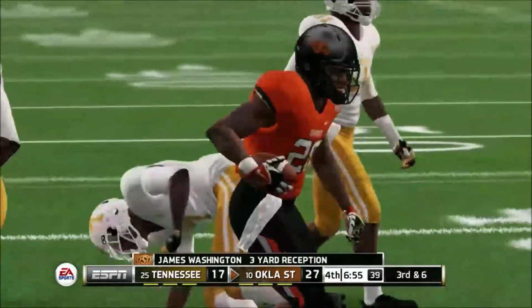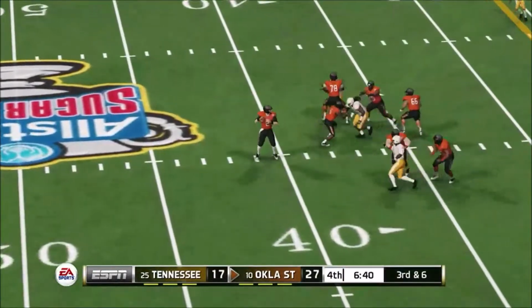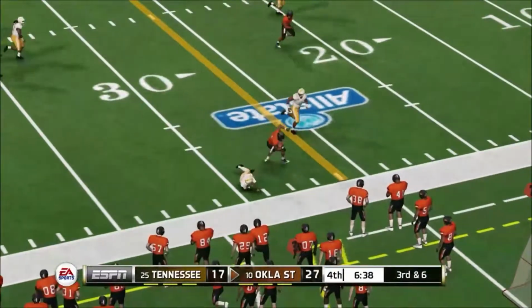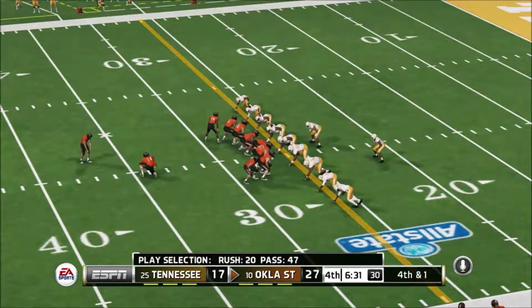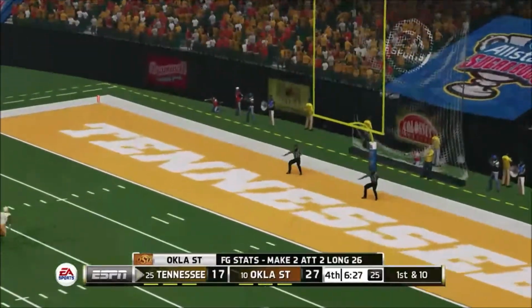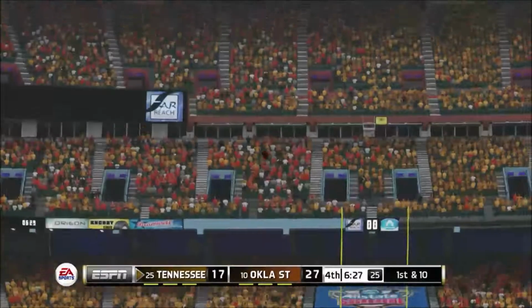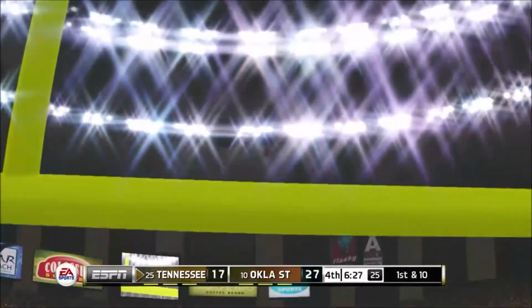Hit immediately. He's knocked out of bounds. The kick is up. It's got the distance. And he missed it left. No good. Every time you have a chance to finish a drive with points, you've got to capitalize. That time, they couldn't come through.